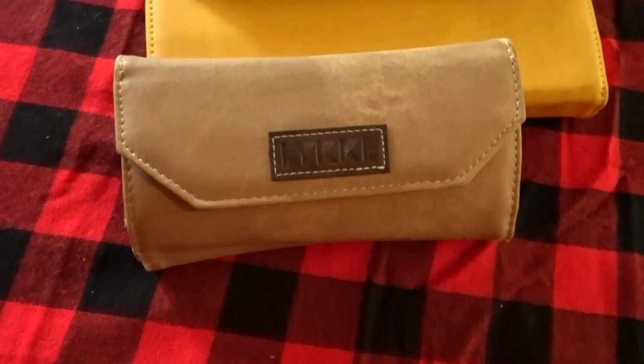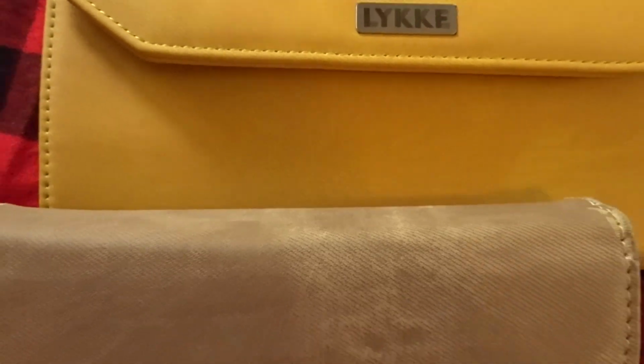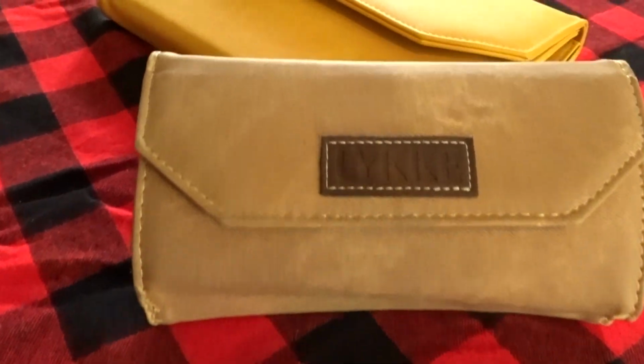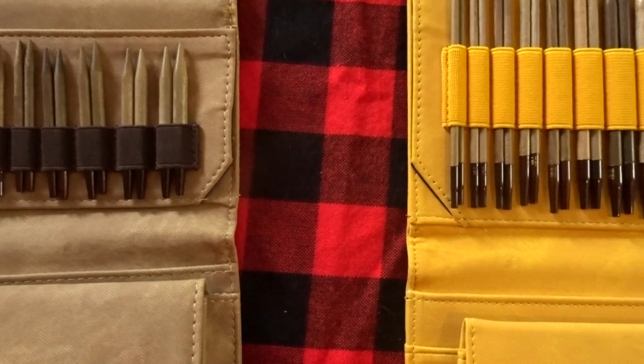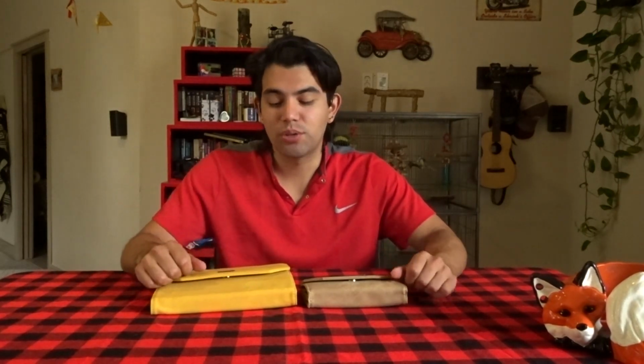So I did a whole bunch of research. I ran into the Chiaogoo, the Dreams, and all the popular needles, but I stumbled upon Lykke. I just really fell in love with the quality and what you get for the price. It is a little bit pricier, but it is a full set and it's good quality needles. I bought this one first from one of the local yarn stores because I had been eyeing the needles for a while, and I was like, you know what, I just need to get it. I was even looking them up online, so I was like, I'm just gonna do it.